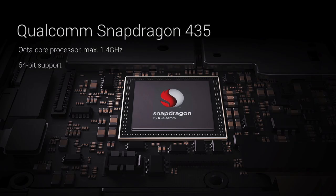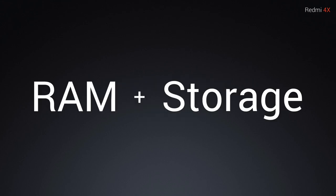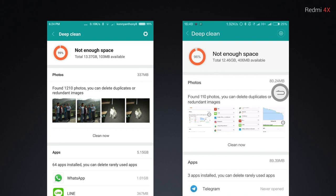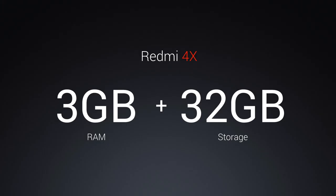Redmi 4X is powered by the Qualcomm Snapdragon 435 processor, octa-core. And it has an Adreno 505 GPU, so you get a fluid experience with all of your apps. How about RAM and storage? Most phones in this market have very small RAM and storage space. Here are some popular models for comparison. Here we have two screenshots from our fellow Mi fans. I think we can all agree that 16 gigabytes today is not enough space. That's why we're starting Redmi 4X with 3 gigabytes of RAM and 32 gigabytes of storage space.